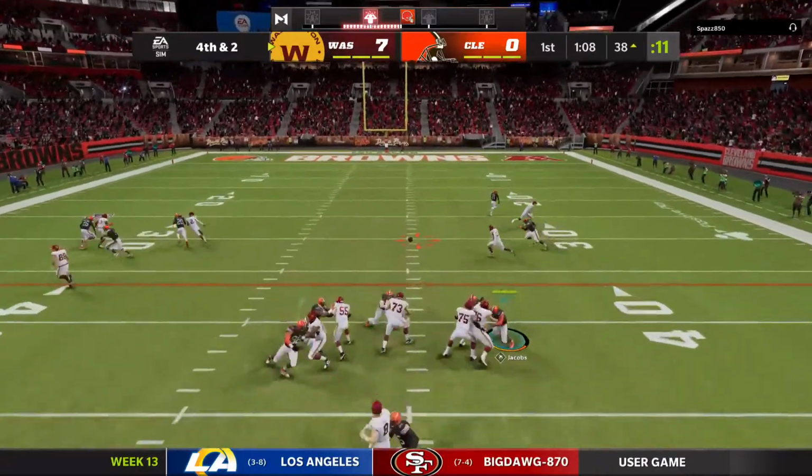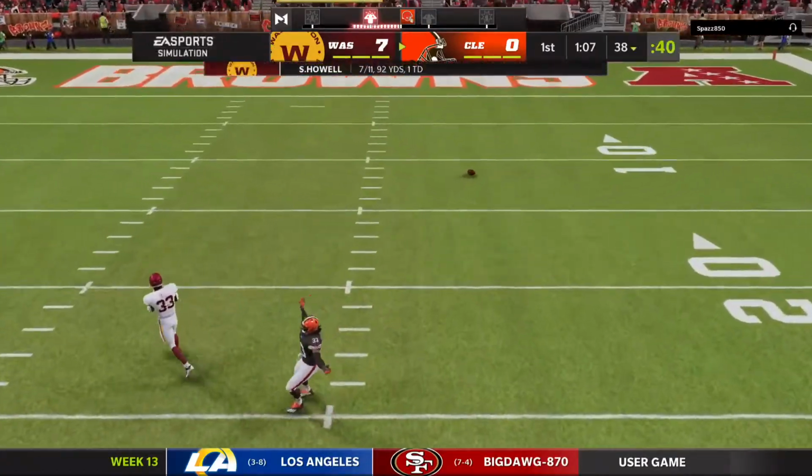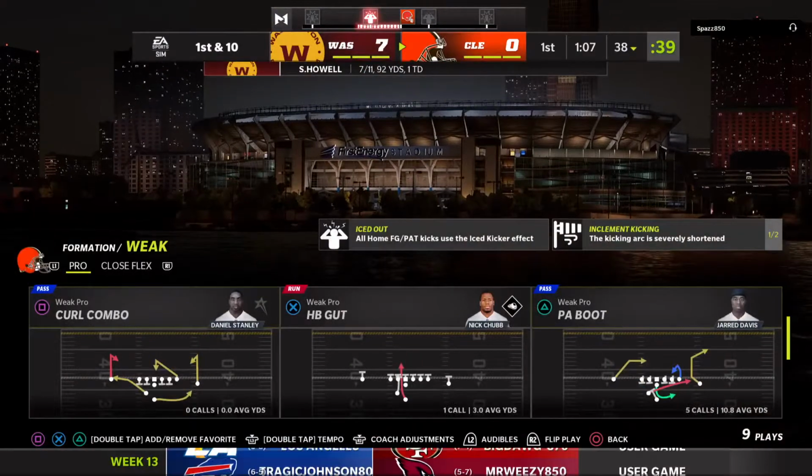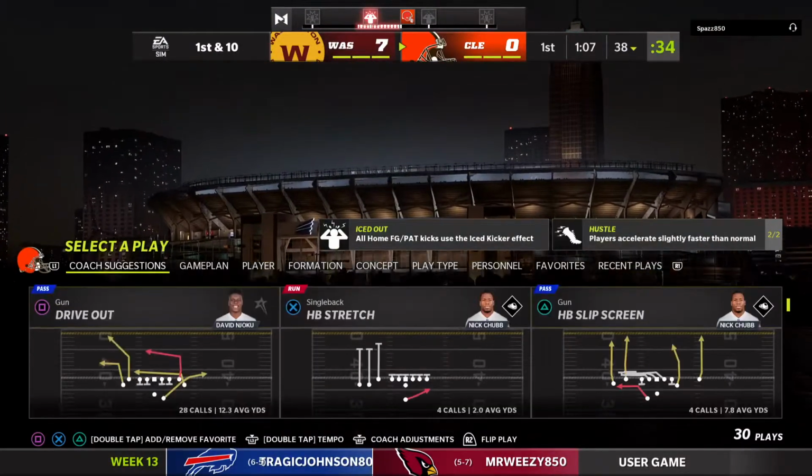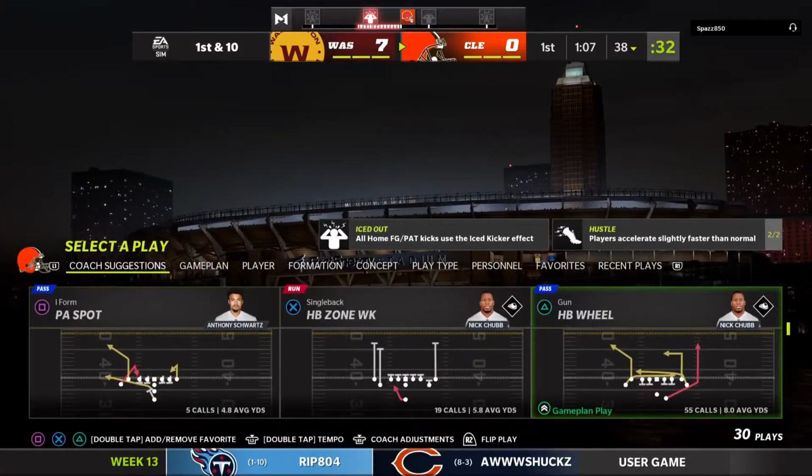They'll look to throw here. And it's incomplete. They cannot convert, and they turn it over. Washington goes for it, but it does not pan out. And this Browns defense stands tall.